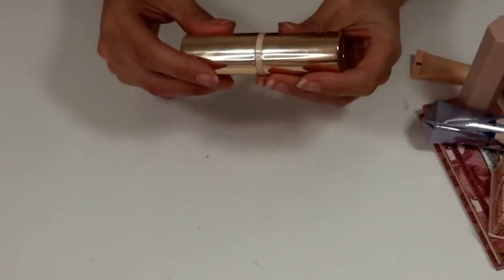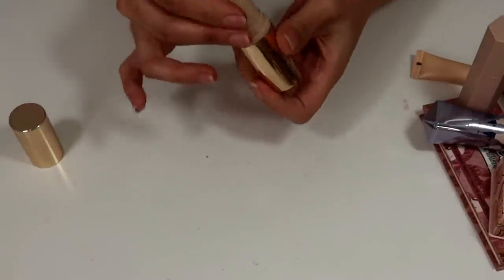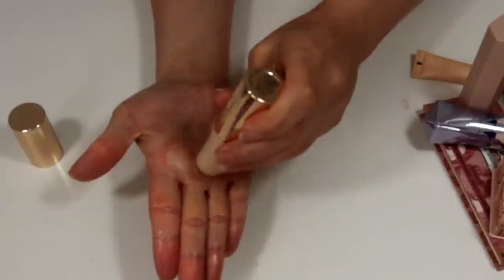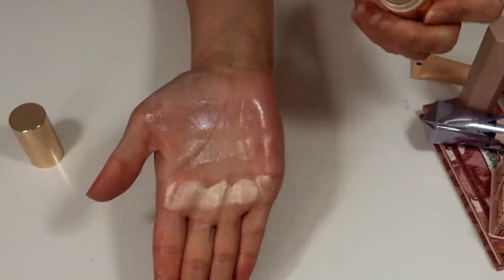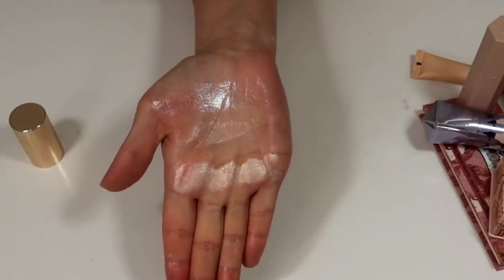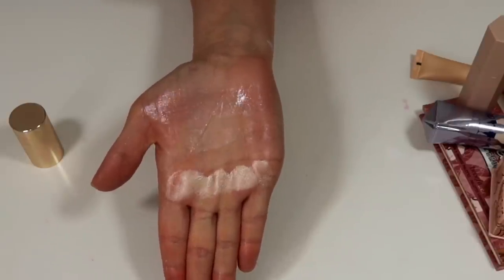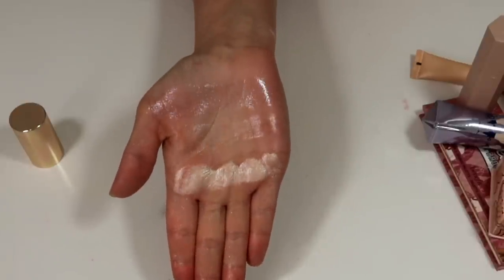Then I have Natasha Denona Face Glow. This is in 01 Light. This really is stunning. This is like Benefit What's Up, but just for the bougie. It's just gorgeous. One of my sausages, Lisa, bought this and then actually didn't like it, so it's probably not for everyone, but nothing's for everyone, is it? But I think it's personally really, really beautiful.